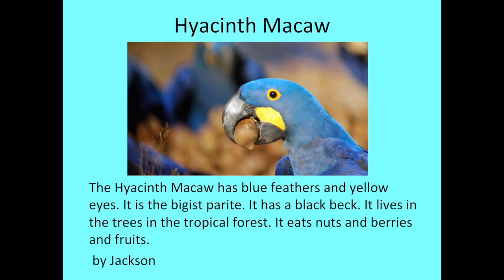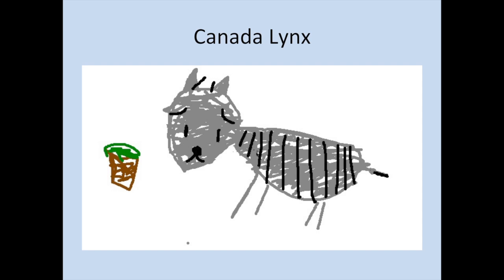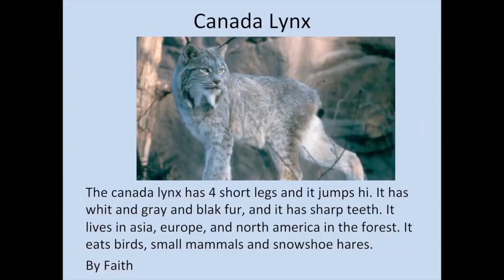My name is Faith, and the animal I research is the Canada lynx. The Canada lynx has four short legs. It jumps high. It has white and gray and black fur, and it has sharp teeth. It lives in Asia, Europe, and North America in the forest. It eats birds, small mammals, and snowshoe hares.